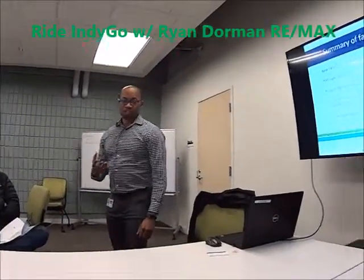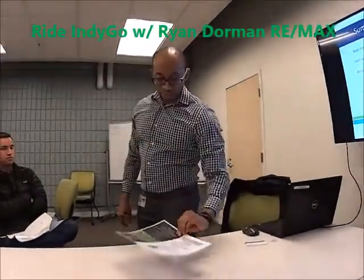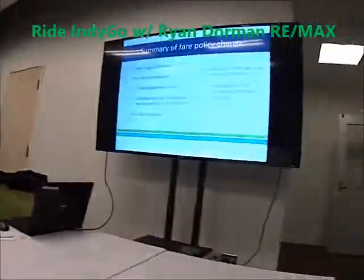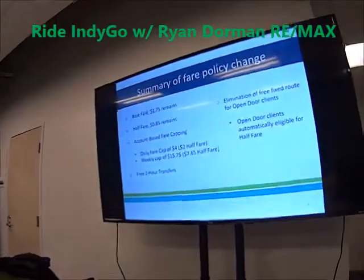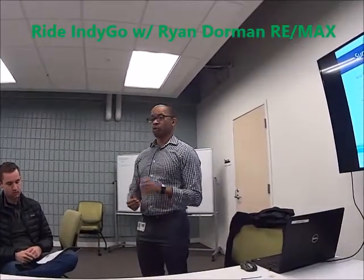Technology and fare policy, and that is actually what is on this handout. And I'll sum it up for you. So today, to ride IndyGo, you have to have pretty much exact cash, exact change with you. And you either can buy a day pass or a one-trip pass on the bus in cash, or you can order one online ahead of time or go to our transit center downtown. Not a lot of options and not a lot of flexibility.